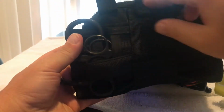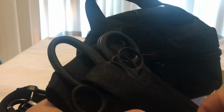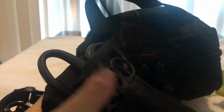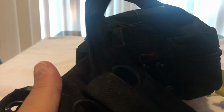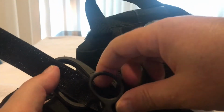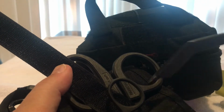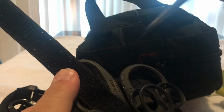On the top, I have some shears, some scissors, and some tweezers. These are my big scissors. Cut through pants or belts, whatever you need to cut through. I also have this in case I need to clamp something down. My other scissors. And tweezers.